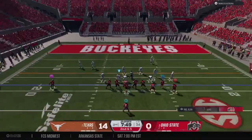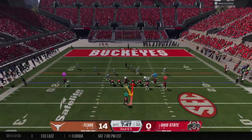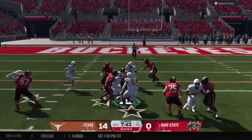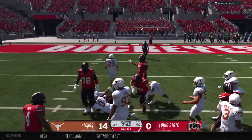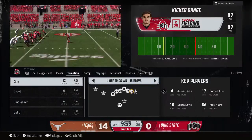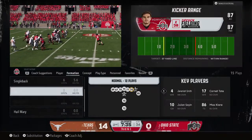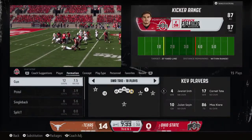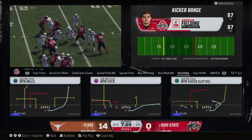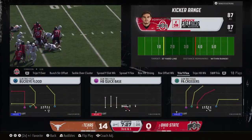Buckeyes looking to take advantage of the red zone trip here. And now the running back's got it again. Defense gets him down, but they'll take the gain on that play. Well, I feel like they called that knowing chances are they're not going to hit a home run, but look at this. Put themselves in a perfect third down situation. It's much more manageable. Now we'll see if they can convert.